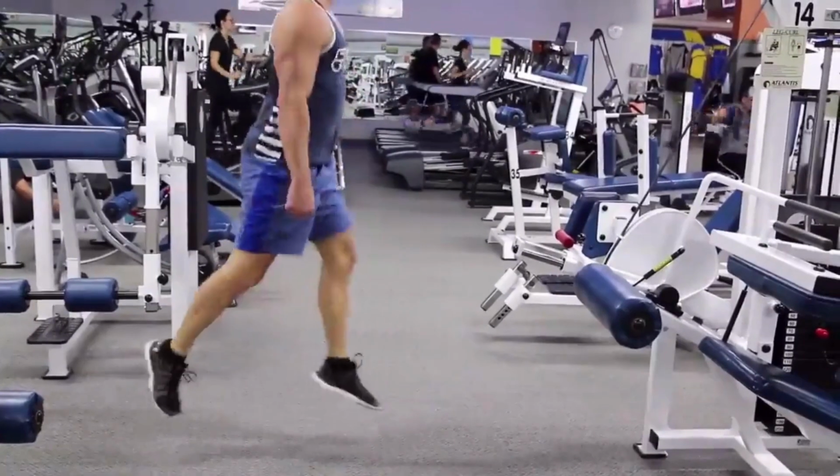Another sacrifice from these types of fat loss workouts is that they're often high impact, which makes it tougher on your joints, can really beat you down and increase your risk of injury, which makes it tougher to stick to your plan long enough to achieve your fat loss goals.